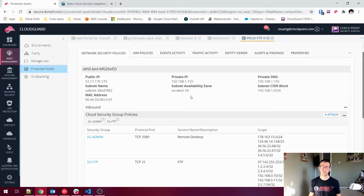Now with the CloudGuard platform, you can modify all of the security groups and all of the inbound and outbound access from a particular asset without leaving the tool. So you don't have to worry about learning where to configure these in AWS and Azure and GCP. You can do it all from one place.